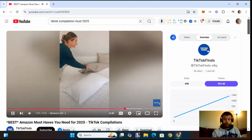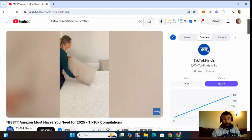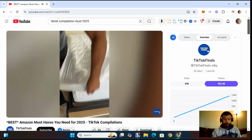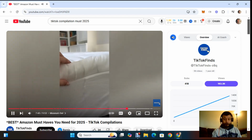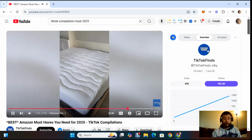Best selling pillows on Amazon. They are cooling, they are fade and stain resistant, and they are machine washable. This mattress pad has been a game changer. It is 10 times more breathable than cotton and makes you feel 4 degrees cooler. That looks cool. That might be a good buy. It's so comfy and it's deep pocketed to fit any mattress.